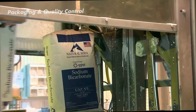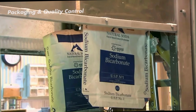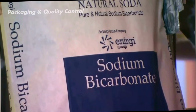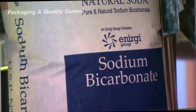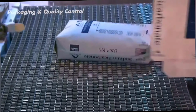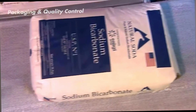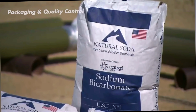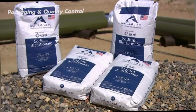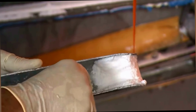Machines carefully pour the same-sized crystals into plastic bags, ensuring the perfect amount goes into each one with the help of computers. These bags are then sealed shut to keep the baking soda fresh. Depending on what the baking soda will be used for, it might be packaged in cardboard boxes, bags, or containers. No matter the final packaging, strict quality control measures are in place throughout the entire manufacturing process.